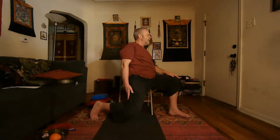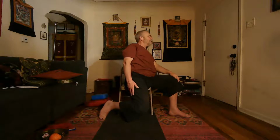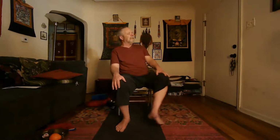Bring your hand to your left knee. Inhale and exhale. Bring the left leg back to its starting position. And inhale and exhale, rotating around to our starting point. And breathing.